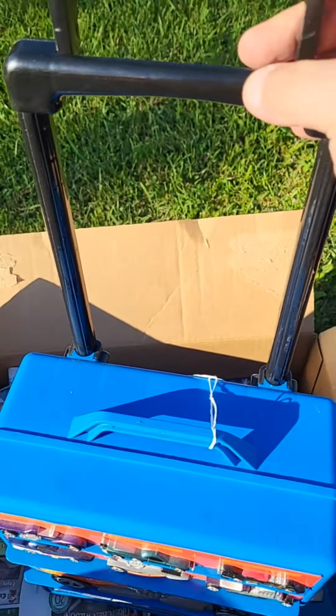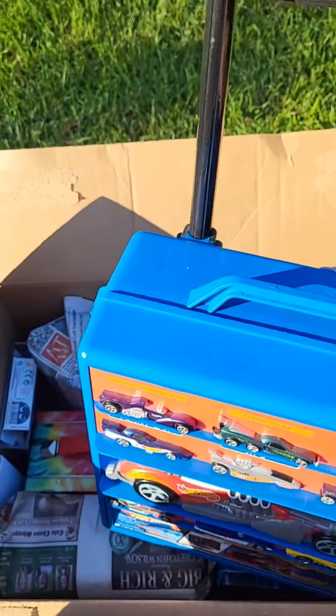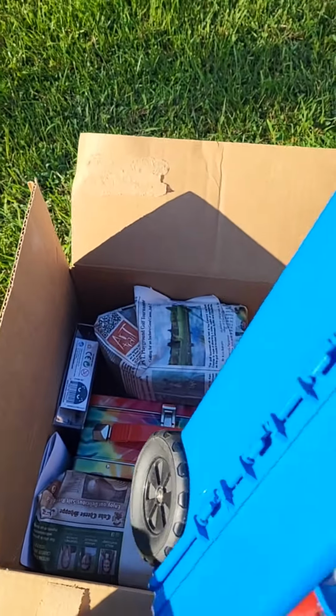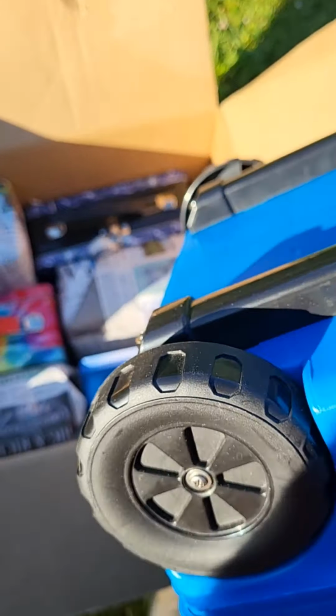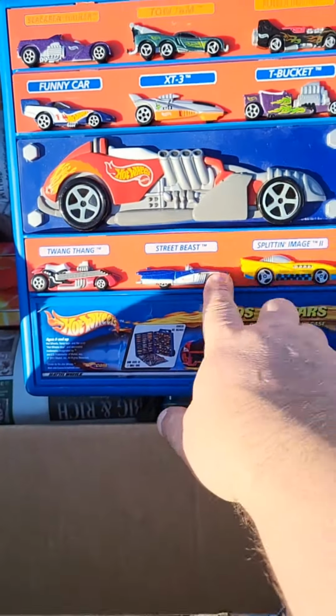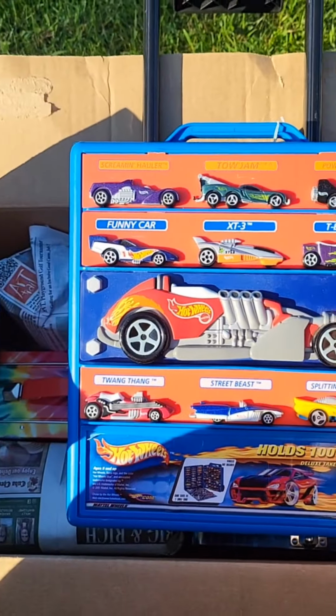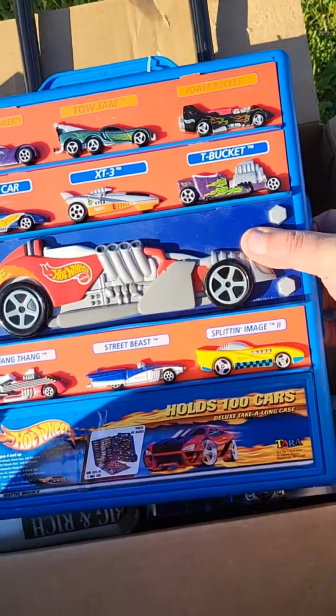Look at this. How awesome. And I have Hot Wheels, so I will actually, I mean, I don't have like a million of them, but look, it's got the little wheels. It's like a piece of actual luggage, and it's got all the embossed looking cars on it. Holds 100 cars, and again, it's from 2001. And you pop it open from the side here, and look at this inside.